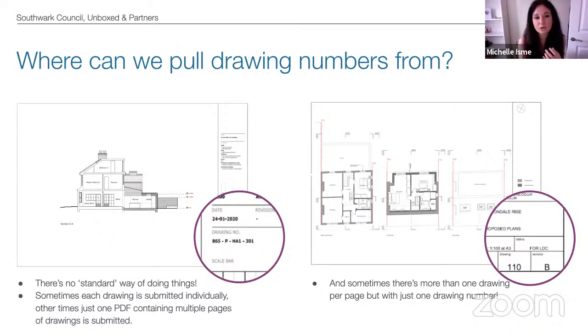And what could we do for MVP, and what can we then perhaps iterate and make a bit easier later on? One of the added complications is that there's not any kind of standard for a drawing number. It varies from different architect practices. That's not necessarily a problem, but it does make it harder, for example, to quickly scan or do something clever around looking for those drawing numbers.